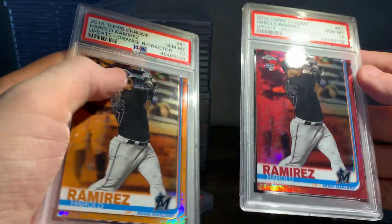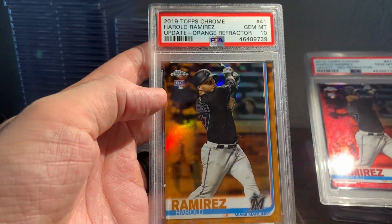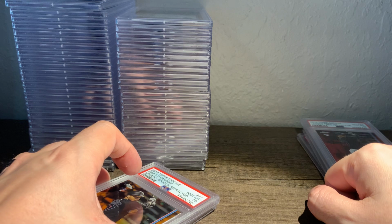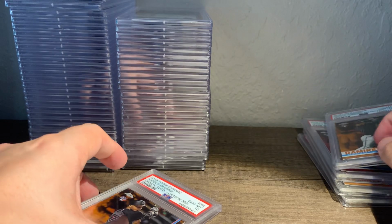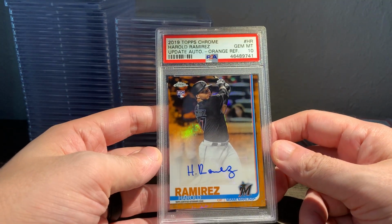Of course, I sent in some Harold Ramirez. This is numbered out of 5, this red refractor. This one's numbered out of 25. I have not really picked up any of his stuff in the past few months because he hasn't really done anything. And I'm sitting on so much of his stuff already that there's really no point to keep picking up more of the same stuff. An auto out of 25.